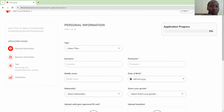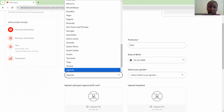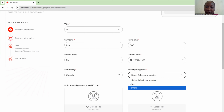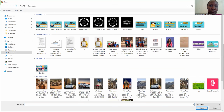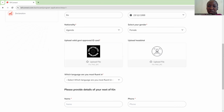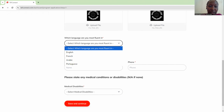We have to select what applies to you. I'm going to use Jane Doe because I'm just showing you how this works. This is not my real name. So this time TEF is calling applicants from all African countries, especially people from Francophone and Arab-speaking countries in Africa. I'm just going to choose any, but make sure you use your real headshots or real national ID. I'm choosing any documents to show you how to apply.